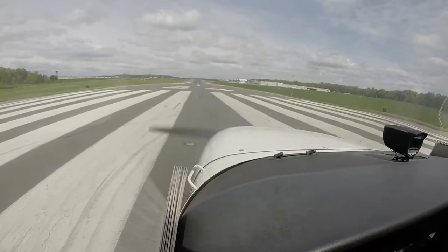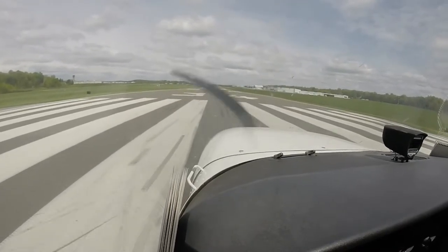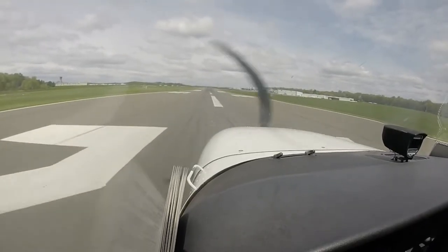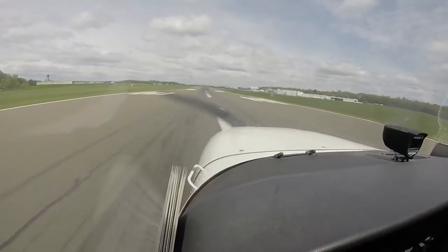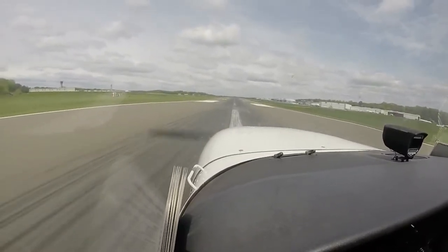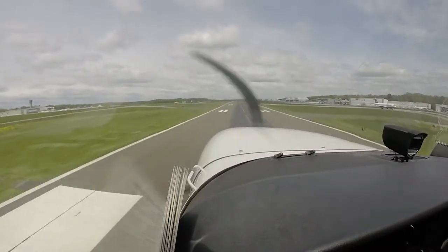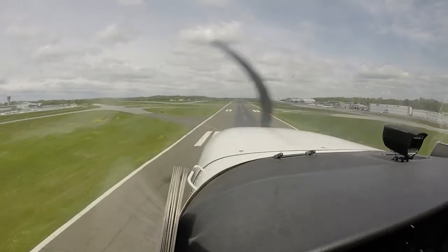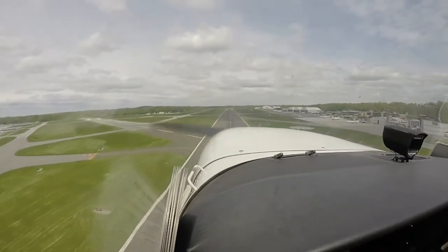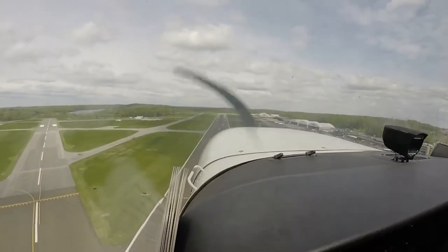Full power, everything's in the green. Release. Heels to the floor. Right rudder. Good, airspeed's alive. What speed do you rotate at? 52. Pitch for 58 to 62. Clear that obstacle. Right rudder. Good, there you go, flaps up.